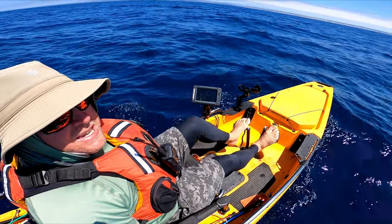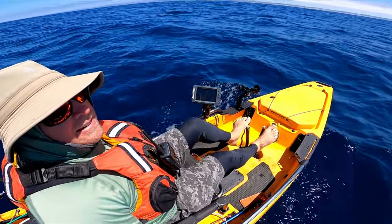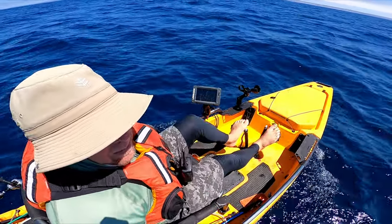Micro peanut Dorado, but that's my first Dorado that I've ever caught on a kayak, and that's unassisted from shore. Well, unassisted so far. Hopefully we make it in okay.